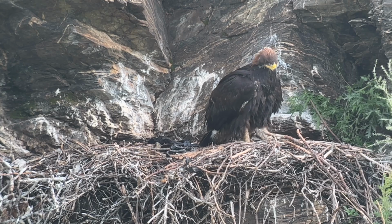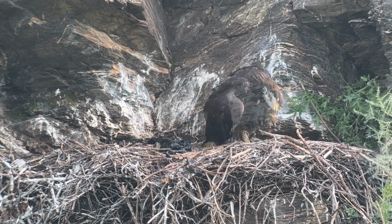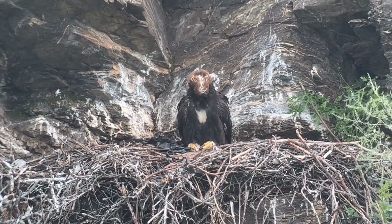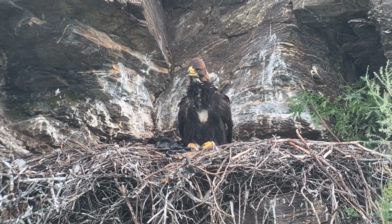Before golden eagles are ready to settle down and begin breeding, however, they spend their first year of life traveling far and wide. Scientists have learned that during this period, the females tend to travel greater distances than the males.